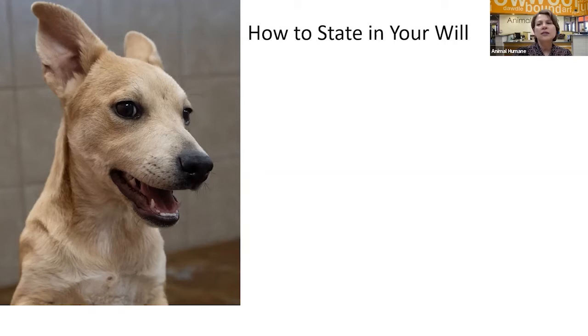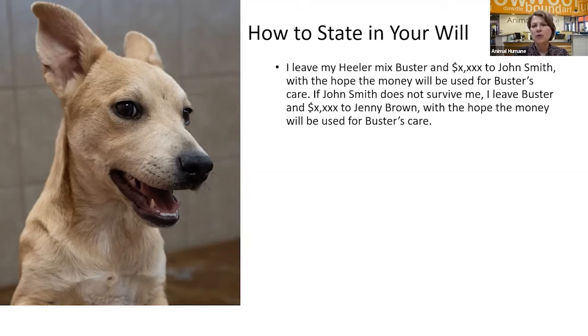So the next way you can leave money for your pets is in a will. This is less formal. So I have some examples here of language, and you can see in this example, I have put in the pet's names. So for example, I leave my heeler mix Buster X dollars to this person in the hope that they use the money to take care of my pet. If John Smith does not survive, then they've got a second person, so a backup, also with that dollar amount.